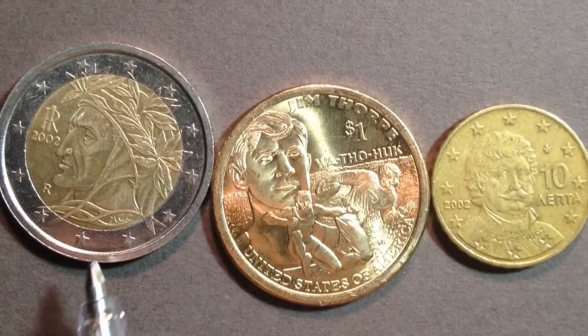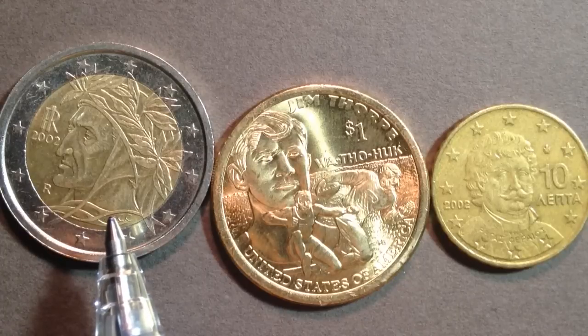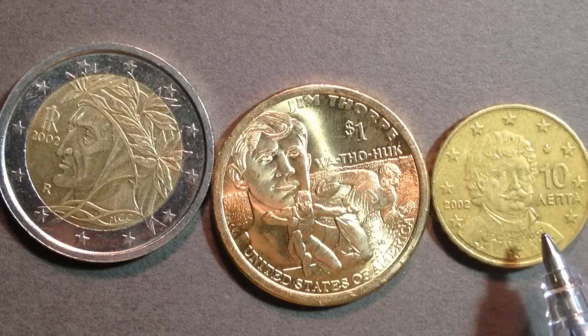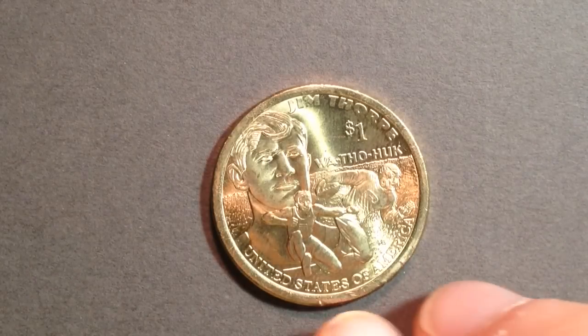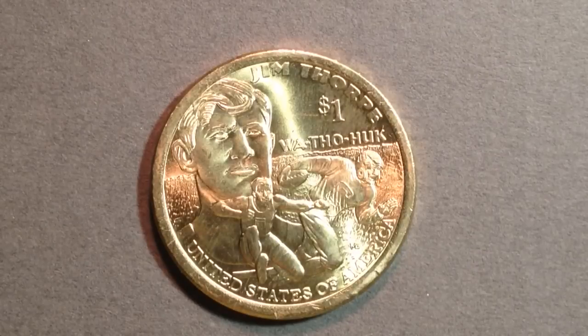Also appearing for the first time on the Big D Coins channel is a €2 coin right here. This one's dated 2002 and it comes to you from Italy. So the first €2 coin from Italy on the channel, as well as the first 10 euro cent coin from Greece, which features a cool image of Rigas Feraios. So we've got the 10 euro cent coin from Greece, the €2 coin from Italy. Those will appear in the foreign coin showcase at the end of today's video. So if you're interested in that, stick around to the second half of the video and we'll get into the details of those two coins.